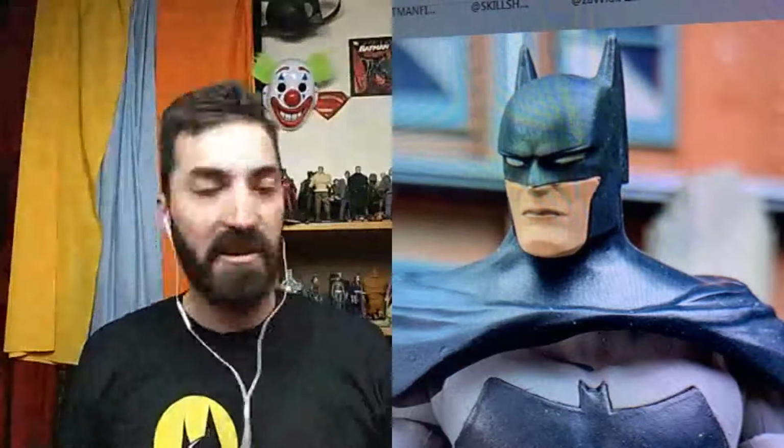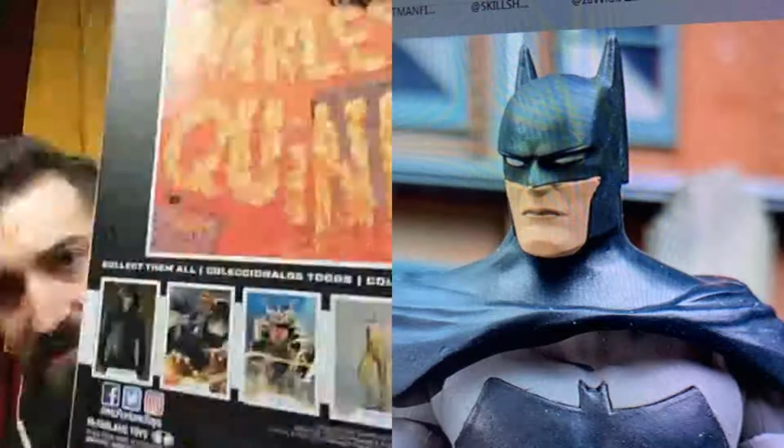So that's all of the McFarlane I got. That's all I saw. And it's weird because on the back of the box, here's what it shows us.